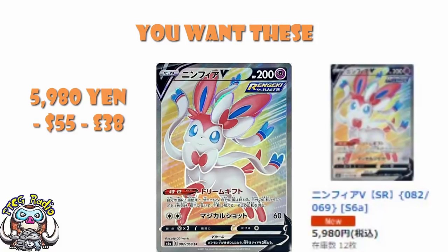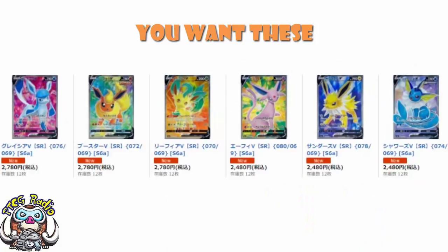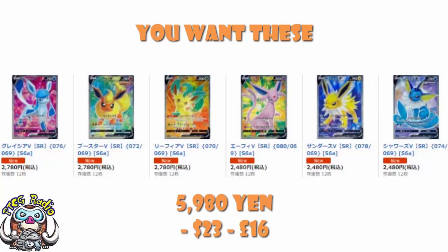If we look at the other full art Pokemon, outside of your Sylveon and Umbreon, they are all grouped together quite nicely at around about 2,500 yen. I mean, we've got the Glaceon starting at 2,780, going down to the Vaporeon at 2,480. So the last three there are 2,480 yen. And there you're talking about $23 or £16. So we are getting into far more reasonable territory here.